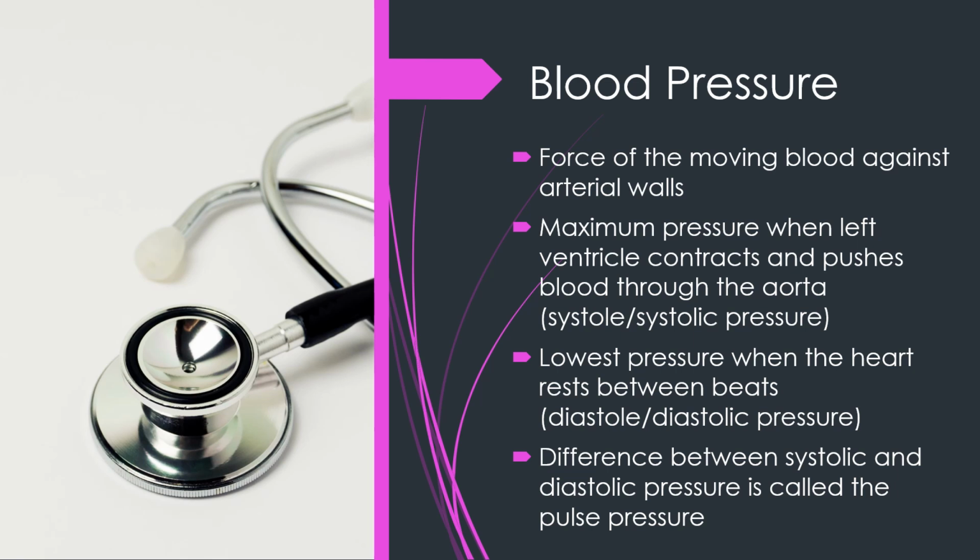Because the heart contracts (systole) and relaxes (diastole), we will have highs and lows in the pressures of the arteries. These are called systolic blood pressure, or the highest pressure in the artery, and diastolic blood pressure, or the lowest pressure in the artery. The difference between these two numbers is called the pulse pressure, and it's an important diagnostic tool for diseases you're going to learn about in higher blocks.